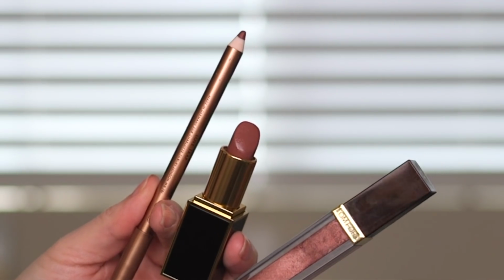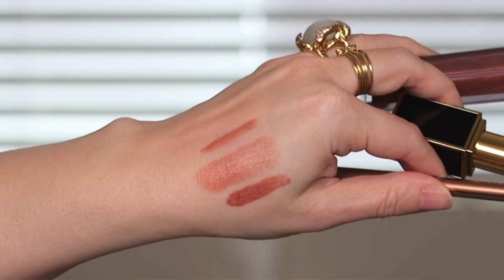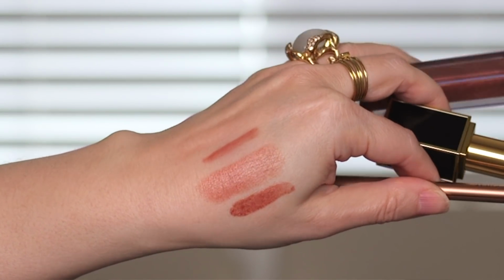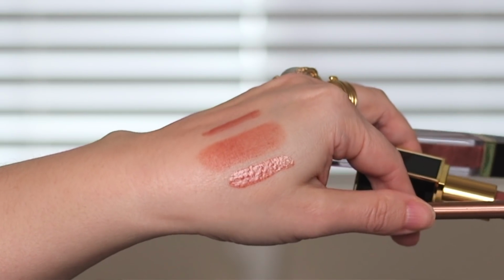All right, this next lip combo is for when I'm in a mauve kind of mood. And that's combining the Tom Ford lip color in Devore along with the Charlotte Tilbury Lip Cheat in Love Trap. And then I love topping it off with one of my all-time favorite lip glosses, which is the Tom Ford Ultra Shine Lip Gloss in Pink Gilt. So again, I'm gonna start off with the lip liner. And again, this is Love Trap from Charlotte Tilbury.